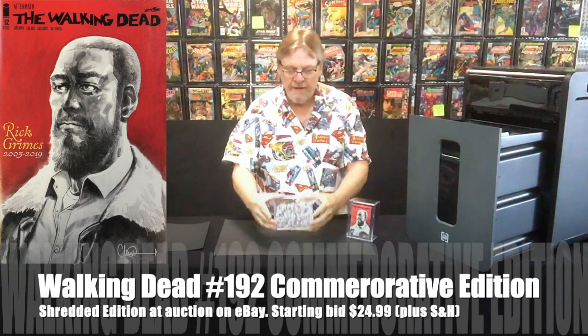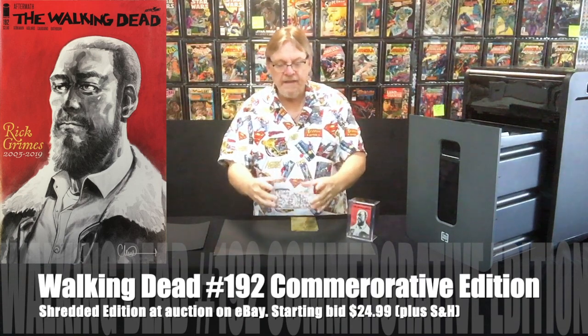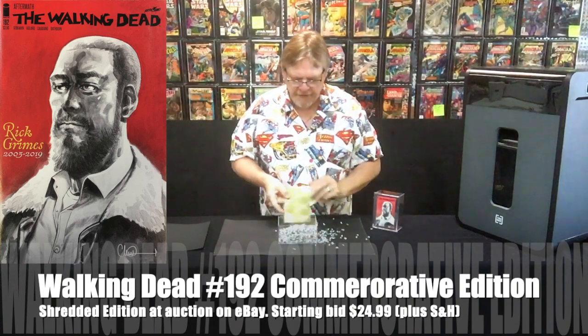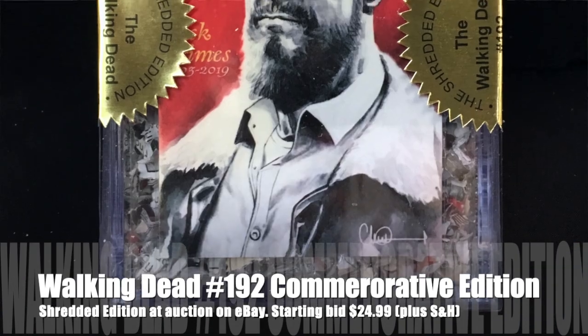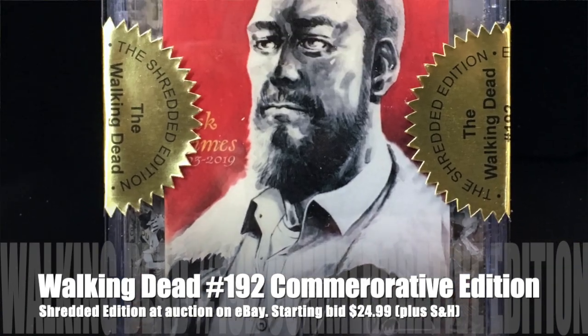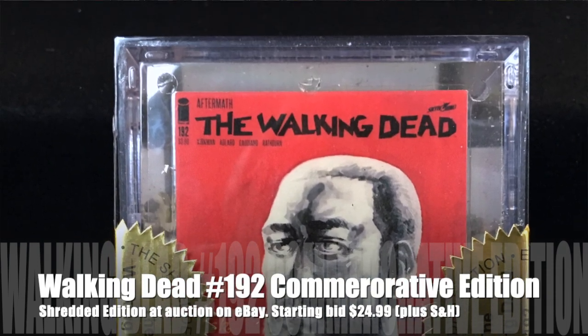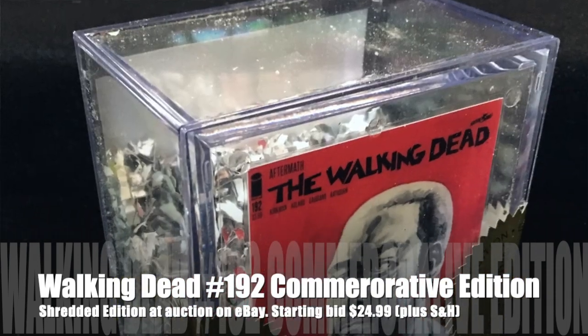Very nice. So there's reds and whites in there because it's all black and white inside. That's going to be a beautiful addition to your other Walking Dead comic books and other Walking Dead collectibles. It's the one of a kind. Nobody but you will own this Walking Dead special commemorative edition as a shredded edition.